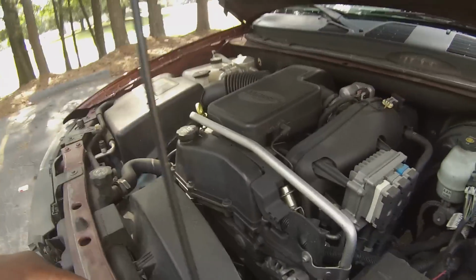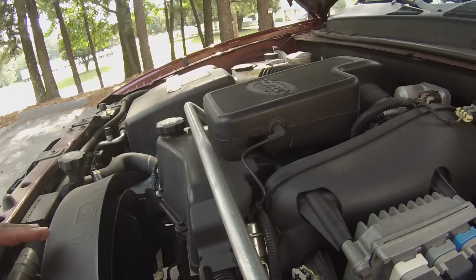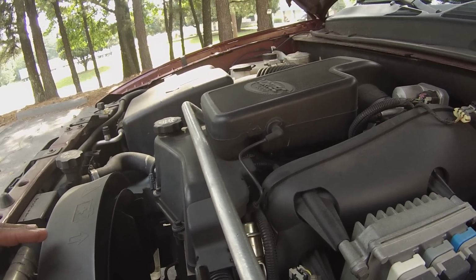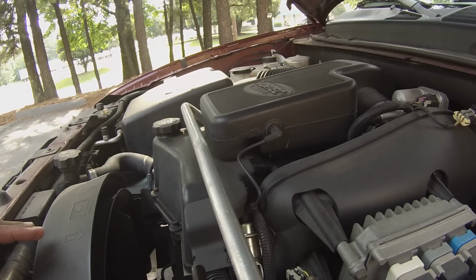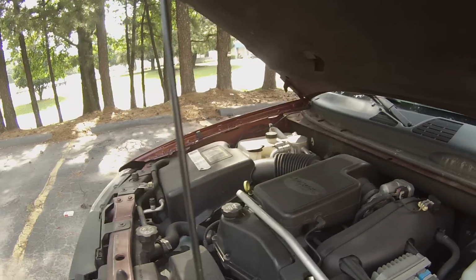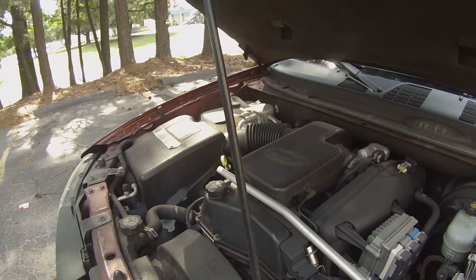By the way, this is the same fuel pressure regulator I put on probably a year or two ago. I don't smell any gas, so I guess it's working pretty good. I can't remember, did I buy it from AutoZone or did I buy it off the internet? I think I bought it from AutoZone.